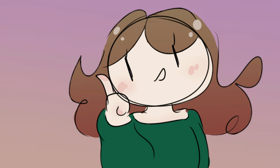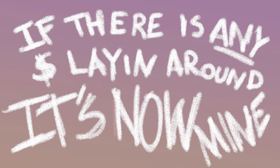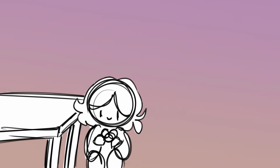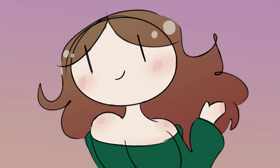Now, one of the first rules I made when I was young was the rule that said this: if there's any money laying around, it's now mine. That meant whenever I would go around the house finding coins laying around, I would just take them. They were mine now. I don't care. I told my parents, it's mine now. That's my rule. And they tried to stop me, but I guess I just was kind of a little thief.